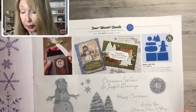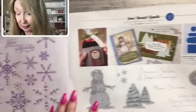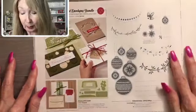Then here's the Snow Wonder Bundle. And that's very cute with a little snowman. He didn't melt like that other one said. Here is the Ornamental Envelopes Bundle.